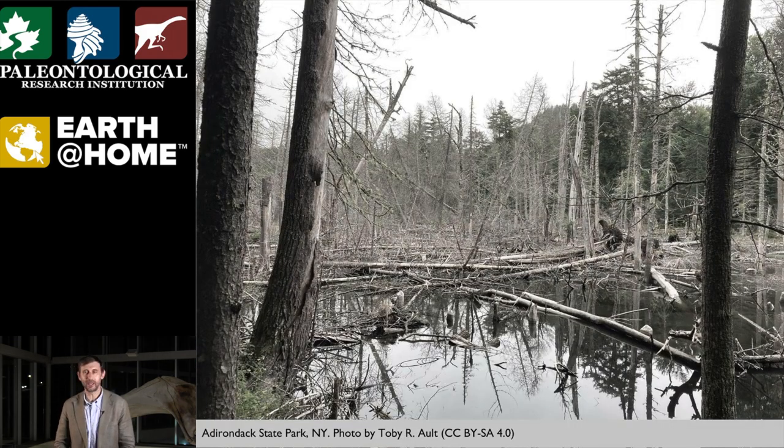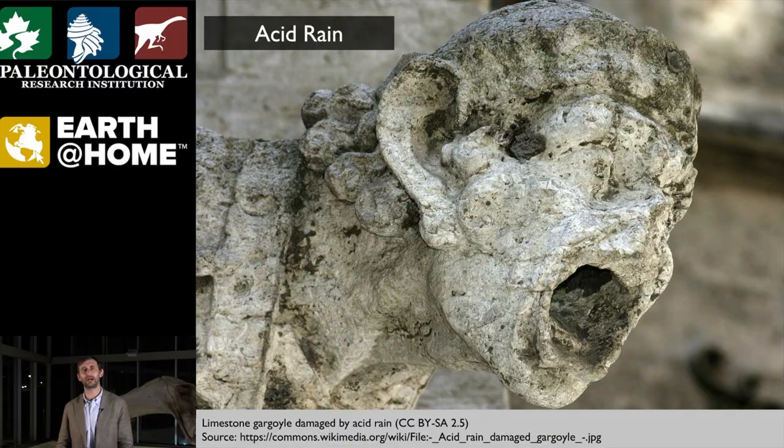This is a picture I took from the Adirondacks. And if you've been to the Adirondacks, maybe you've seen places where there seem to be these large, inexplicable patches of dead trees that have been there for a long time. They've lost all their bark. They're these pale white trees. And some, not all of them, are the remnants of a pretty serious environmental catastrophe that was unfolding last century and still is a problem in parts of the world, where acid rain from industrial pollutants was causing the soils, the streams, the environment in the Adirondacks and many other natural areas across the Northeast, across the world, to deteriorate. Here you can see the effects of acid rain on a limestone gargoyle.